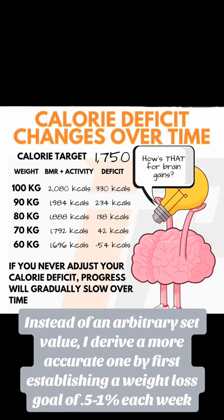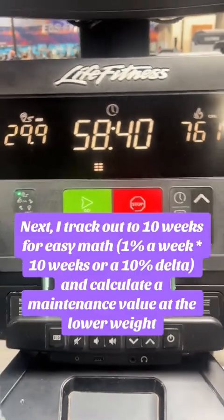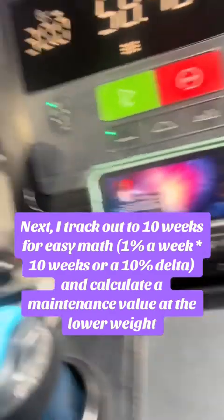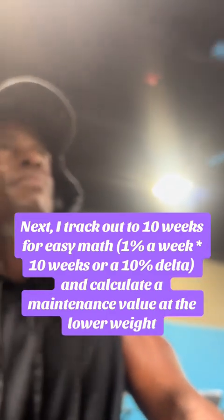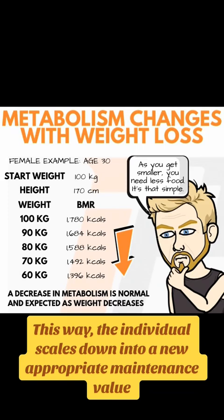How I avoid this situation with myself and my clients is instead of setting a specific calorie deficit like 300 calories, 500 calories, or a specific integer value like 1,900 calories, 1,000 calories total, I instead set a goal of 0.5 to 1% of body weight lost per week. Then I track out 10-week hit points for easy math. So you're looking at 10% or 5% changes. Calculate the maintenance calories at that lower set point, thus allowing the individual to effectively scale down to their new maintenance level. Because as a smaller organism, your energy requirements will become less.